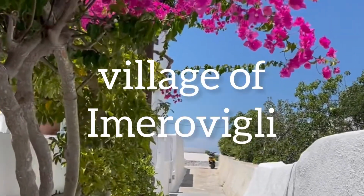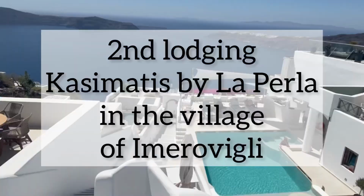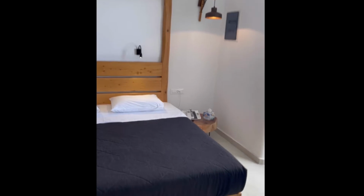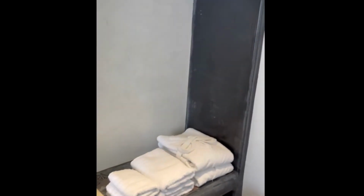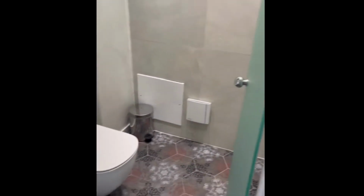The next village we stayed in was the very sweet Imerovigli. Love this place. We picked a new hotel we've never stayed in called Kasimatis by Perla. It's adults only. You walk in, has this nice sitting room and kitchenette, and then it was very nautical themed with the colors and the woods. It was in the cave, very pretty. You feel like you're in a sea ship. And the shower had one of those luxurious rain shower heads. I loved that.